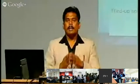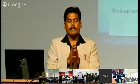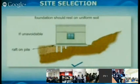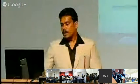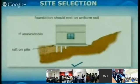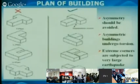So if in such a situation we need to construct a home on filled up soil, what should we do? We should go for a raft foundation along with a pile foundation in such circumstances. The pile will take care of the sliding problem, and the raft foundation will take care of the settlement problem, the uneven settlement problems. Usually the raft will integrate all foundations in our structure, thus it can avoid the uneven settlement of a building. Now, plan of the building.